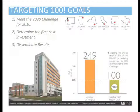So as Joel mentioned, the goals for Targeting 100 are to meet the 2030 Challenge. We wanted to see if that's possible in a hospital. What would it take to meet the 2030 Challenge? How much would it cost? Is it going to be 30% more? Is it going to be cost neutral? And then disseminate the results. So the third piece is part of why we're here. We are really interested not in just the research, but the implementation. So getting real hospitals built that are meeting these aggressive energy targets. So on the right here, we see why it's called Targeting 100.